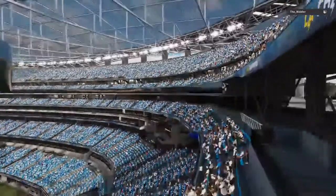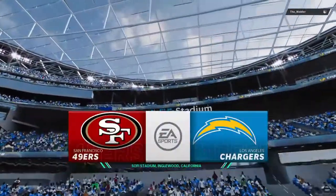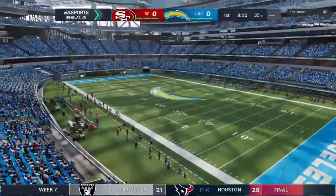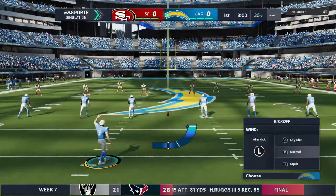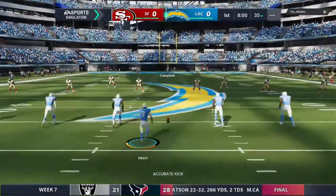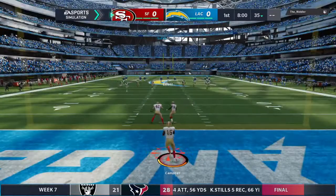We are just a couple miles east of the LAX airport, just off the 405 and the 105 at the beautiful SoFi Stadium in Inglewood. Coming up, we've got a good matchup on tap between the San Francisco 49ers and the Los Angeles Chargers. Getting toward the halfway point of the NFL season, Week 7 is underway on EA Sports.